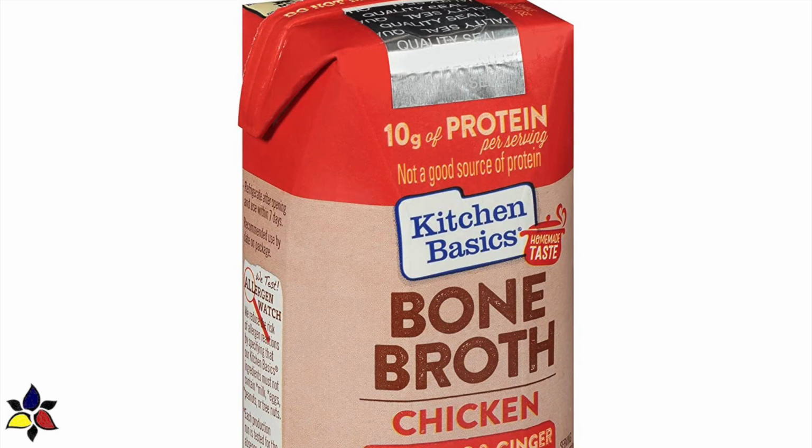However, if you don't have homemade bone broth, there are a few brands of chicken stock or bone broth you can buy in your grocery store. Read the label carefully and do check out the nutritional content and ingredients of your store-bought broth.